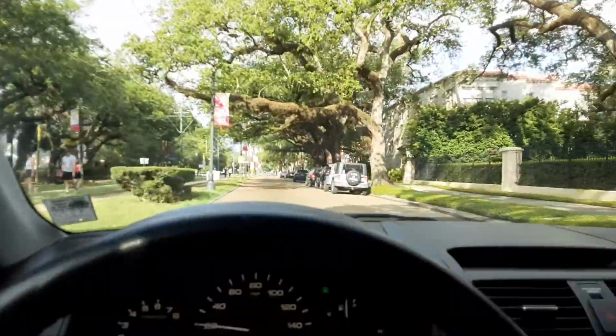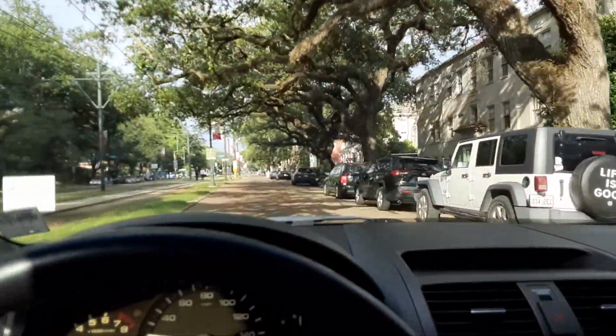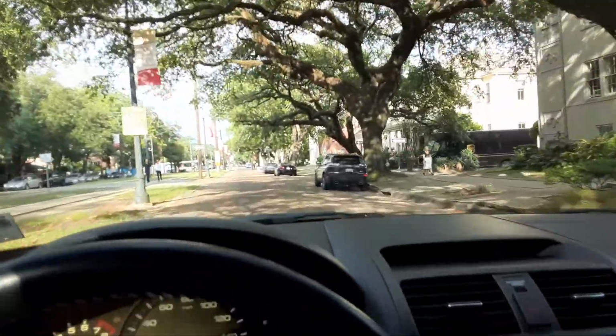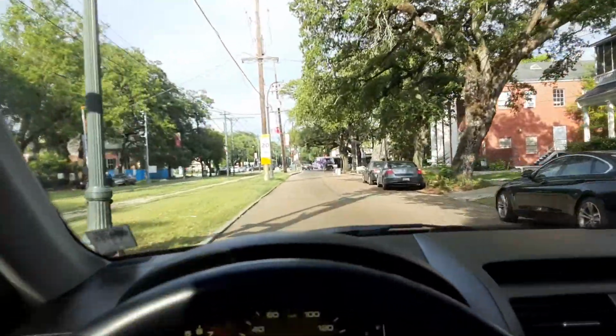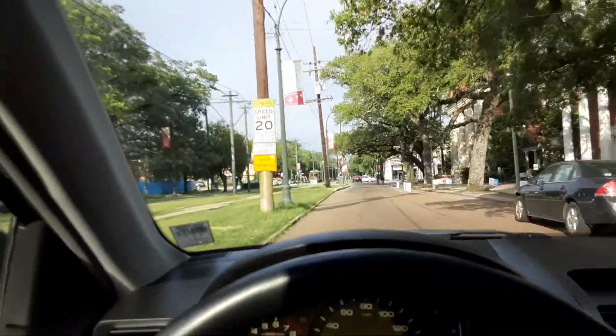Alright. Life is good. I've seen that before a lot in Long Beach. When I was washing cars in Gulfport, a lot of people that lived out in Long Beach and past Christian drive those Jeeps.